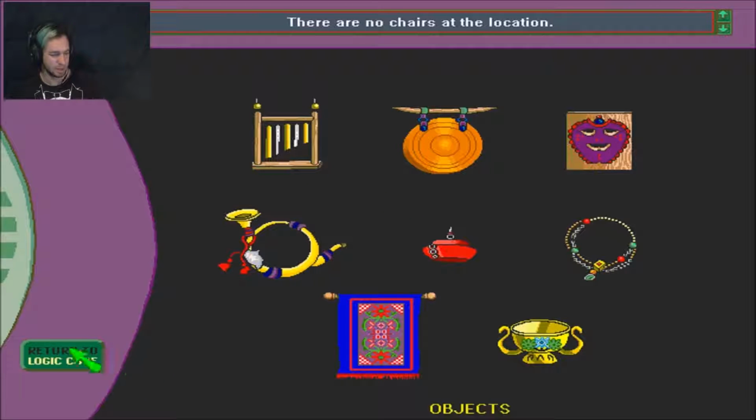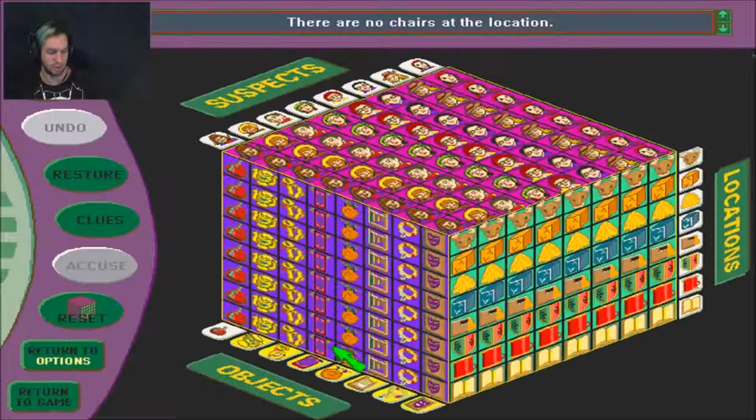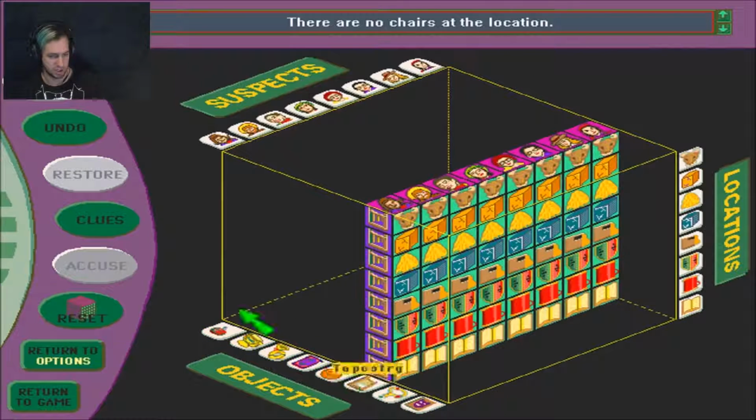What the heck does that mean? That's such a weird thing to say. Is not mostly soft. So, hats are mostly soft. I'm going to go for the chimes. You know what? Let's go for the chimes. Yeah, let's get the chimes out of there. I think it's going to be the chimes.